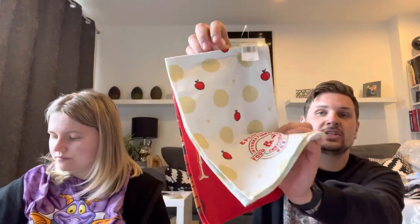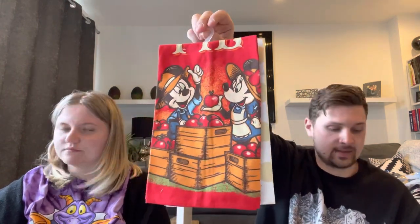I also bought a couple more things from the outlets. They have loads of food and wine merch, so I got the food and wine tea towel. So there's just this one, the white with the apples on. It's the Mickey Minnie Apple Orchard. And then on the other tea towel, it has got Mickey Minnie on with the apples. And to go with that, I also did pick up the apron that says awesome to the core, with just Mickey on, which is really cool.